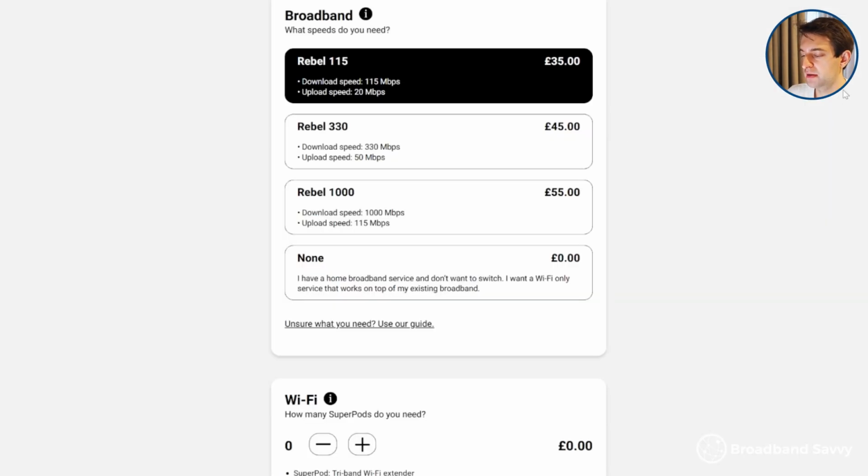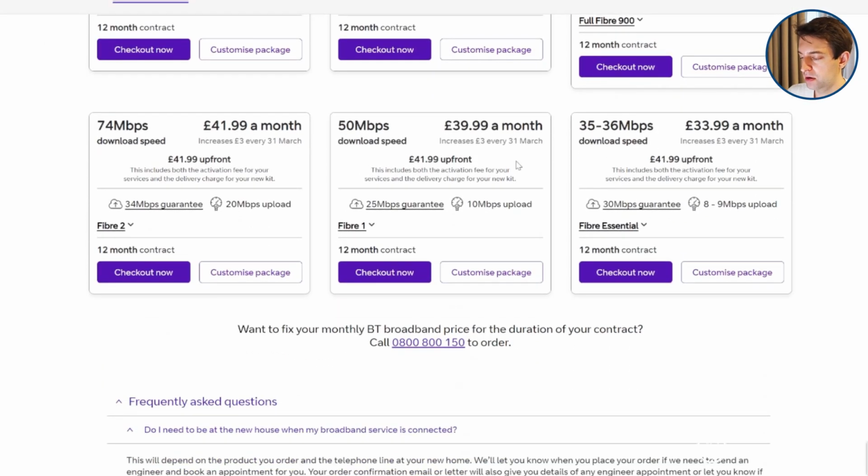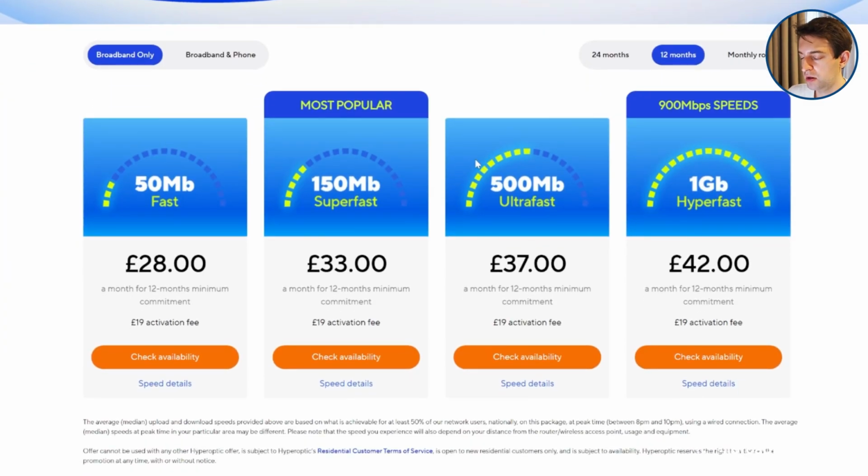Rebel is the best choice if you want the best possible customer service, although BT is also worth looking at from that point of view. And Hyperoptic is your best choice if you can get their service at your address and you want really good value for money with ultra-fast, symmetrical download and upload speeds.